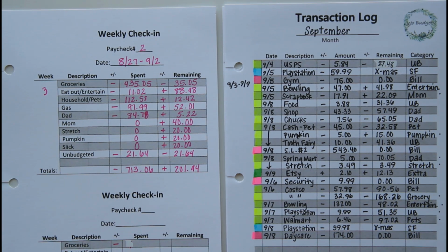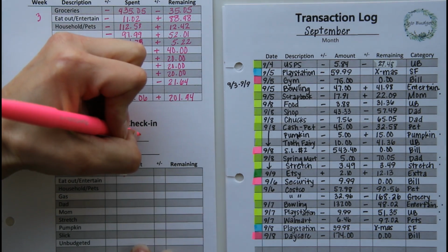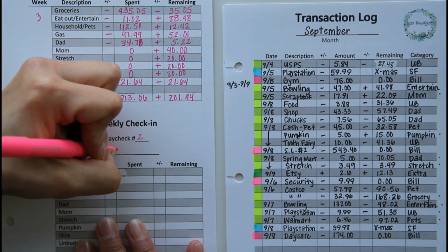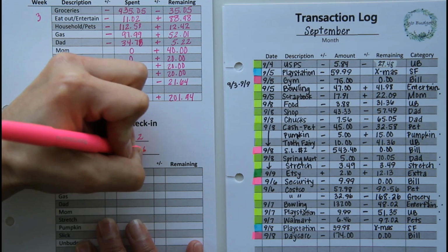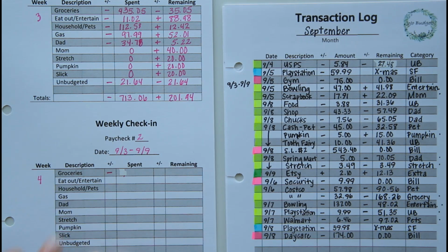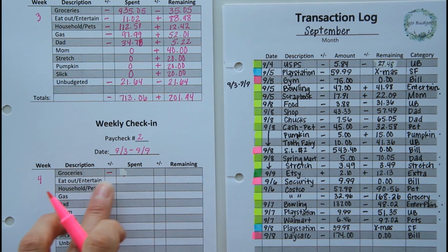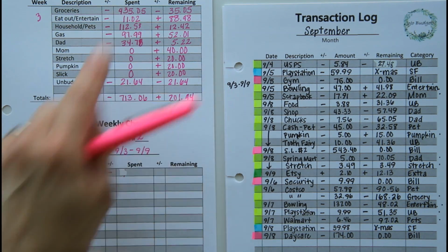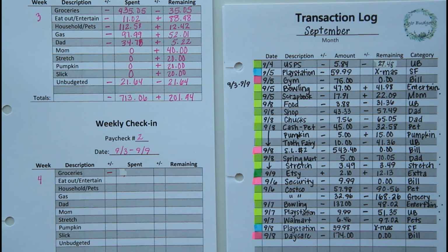So I'm going to go ahead and just start filling out this bottom section here for paycheck number 2. The dates it's covering for week 4 will be September 3rd to September 9th. I'm going to start here at the top with groceries. You can see I already have some whiteout. I accidentally went to write down the groceries from week 3 down here by accident. But we're good. We'll work with it.